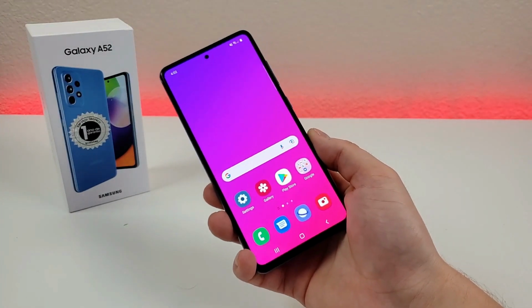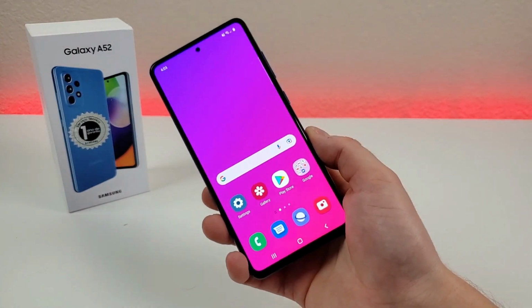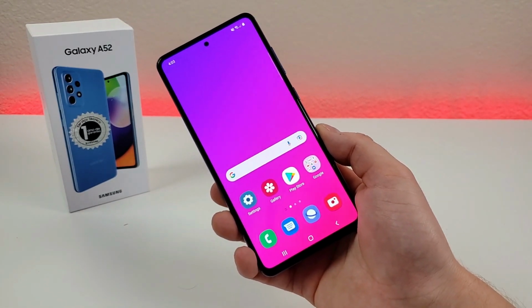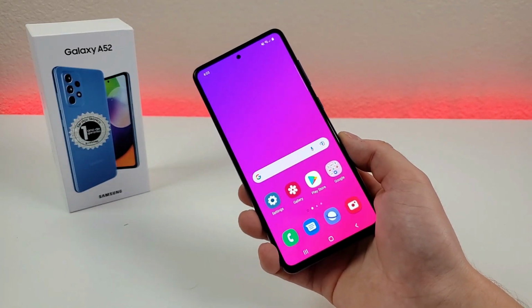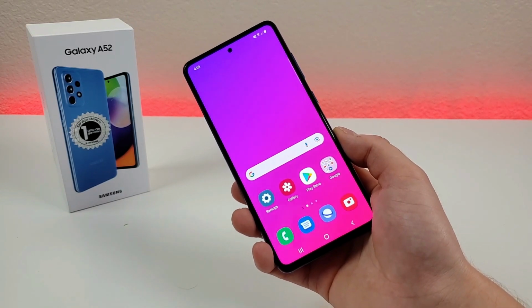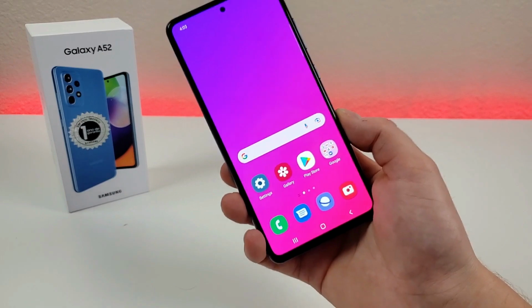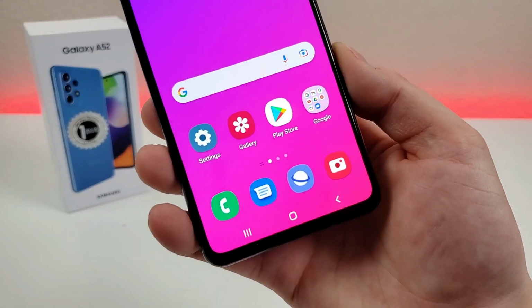Now with this phone, we're getting 6 gigabytes of RAM and the Qualcomm Snapdragon 720G processor. Now it is possible, based on the region that you buy this phone in, that you might have more or less RAM than 6 gigabytes, but at least with the model of the phone that I do have, it does feature 6 gigs of RAM. And the Qualcomm Snapdragon 720G processor is actually a really decent mid-range processor, so that's certainly a nice thing to have included here with the phone.